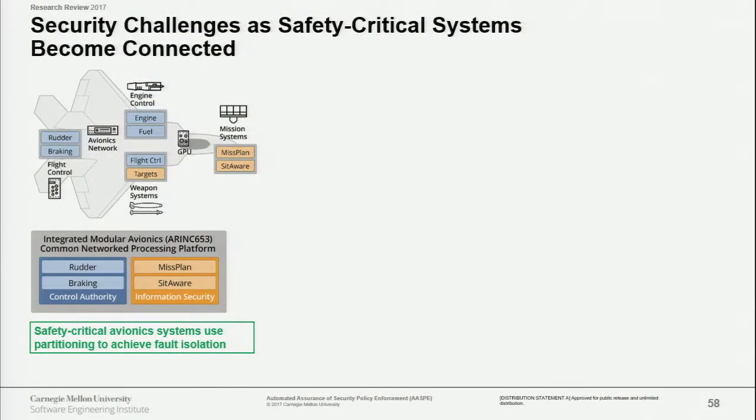We already have in modern critical systems a pretty significant partition separating those systems from the outside. At least in a lot of cases, you have a pretty strong firewall, things like that. So you can't just walk up to most critical systems and damage them. But there's not always the best protection between a system's components.